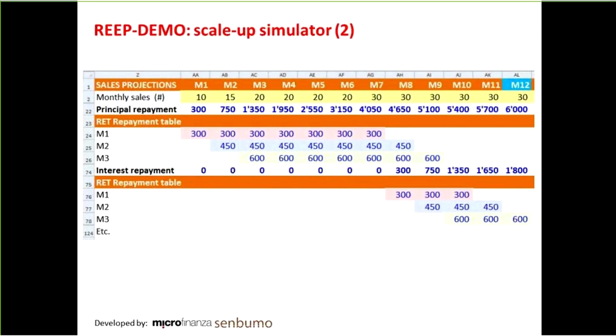But you see that for the first month, we forecast in this example that there will be 10 sales of renewable energy products, and then the second month it's 15, 20, and you see that for each repayment, there are 2 tables below. One is for the principal repayment, and the second one is for the interest repayment. And you see that according to the number of principal repayments, for example the first month, line 24, then if you get down to the interest, it continues right after. And by playing with that, it was easy to really calculate the profit, the P&L of the portfolio, so to say.